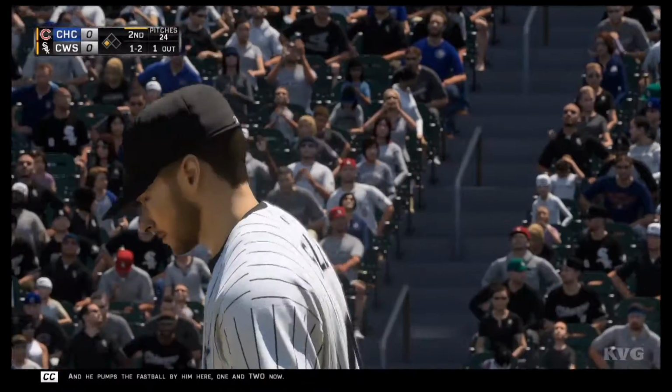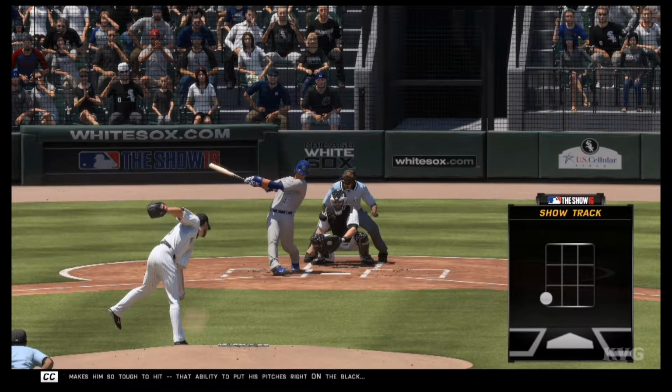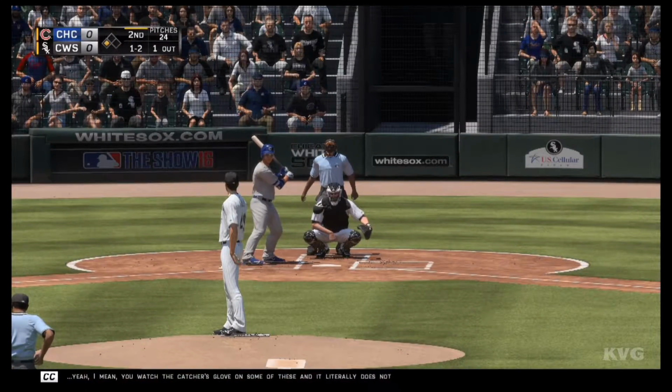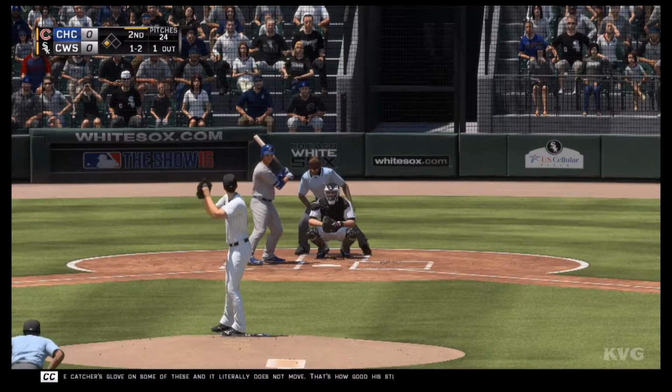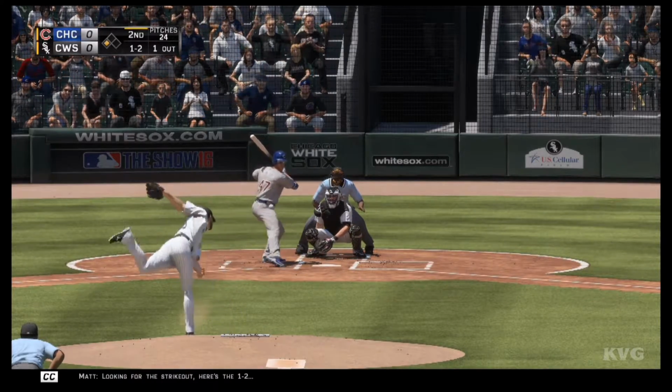And he pumps the fastball by him here. 1-2 now. One of the things that makes him so tough to hit, the ability to put his pitches right on the black. Yeah, I mean, you watch the catcher's glove on some of these, and it literally does not move. That's how good his stuff is. Looking for the strikeout. Here's the 1-2.